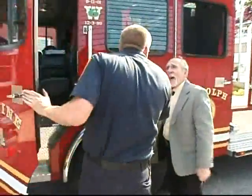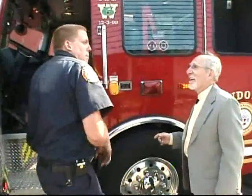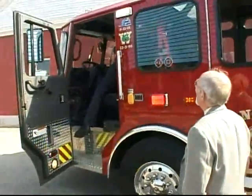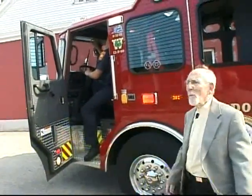Now, can we see inside the cab? Sure. Does the motor have to be running? No, I'm going to shut down the lights and the generator, and then we can go up in the cab. Okay, thanks for the lights. Fantastic, unbelievable. What a day this has been. What a rare mood I'm in.